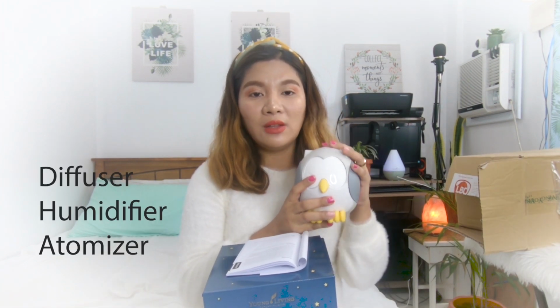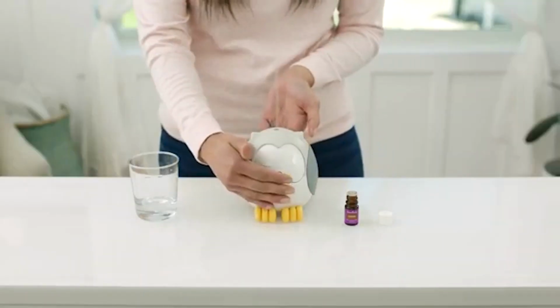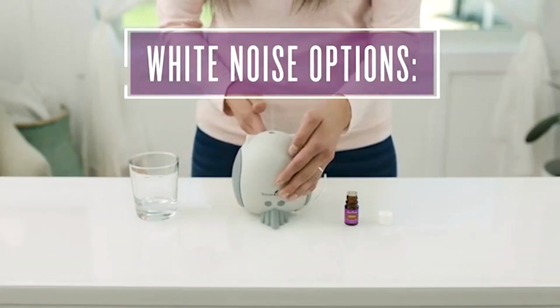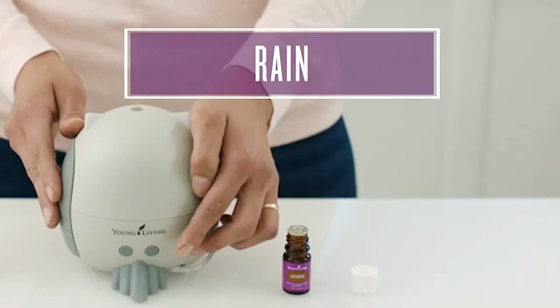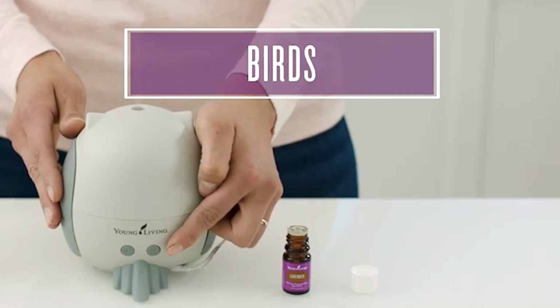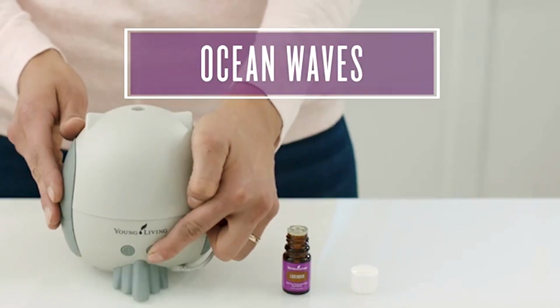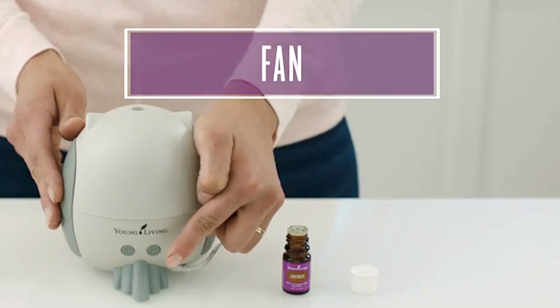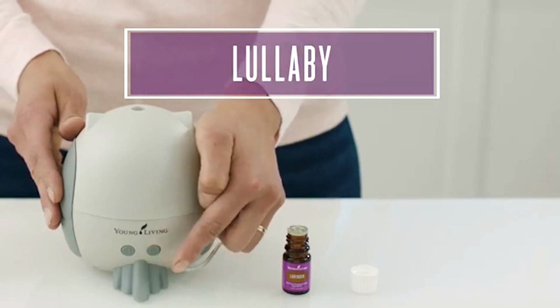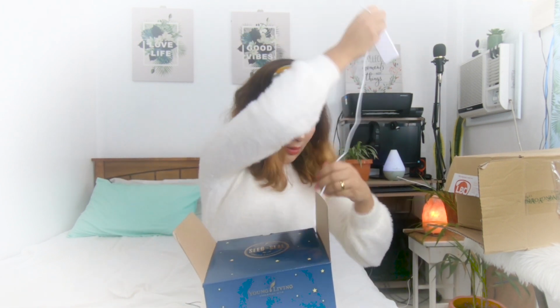Itong feather oil diffuser can function as humidifier, diffuser, atomizer, and also, meron dito mga sounds, if I'm not mistaken, 5 yun. So, maganda to sa mga room ng kids kasi meron siyang white noise for a breezy, calm sleeping ni baby. So, ayan. Ito, na-enjoy talaga namin to na gamitin dito sa room namin since meron nga akong baby. So, ito yung charger niya.